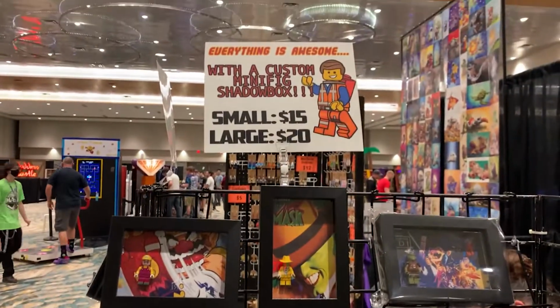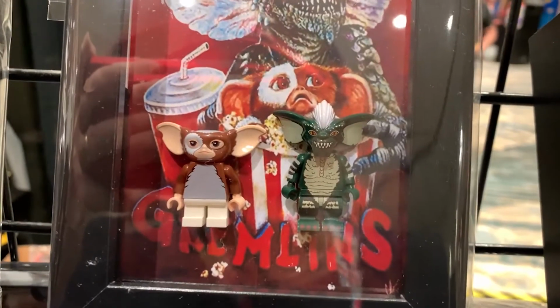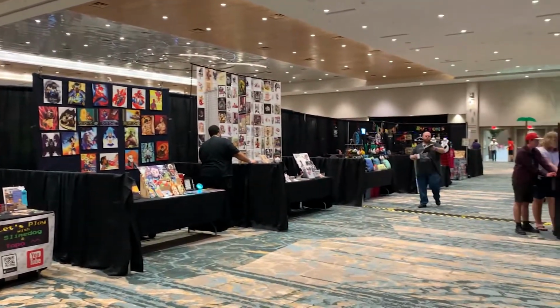These are pretty cool, these little shadow boxes with minifigs in them. Got Stan Lee, Loki, Gizmo and Stripe. And then this whole section down here was all retailers. So we got a Ghostbusters.